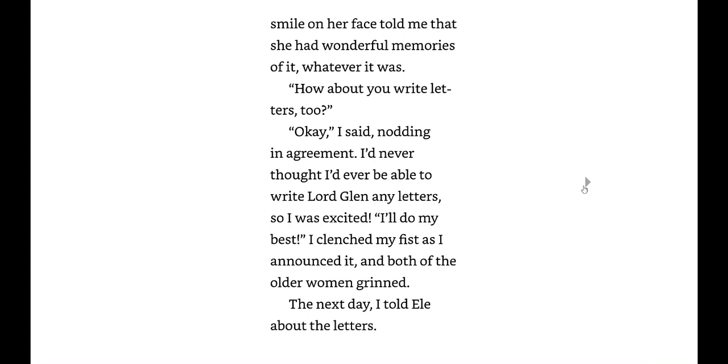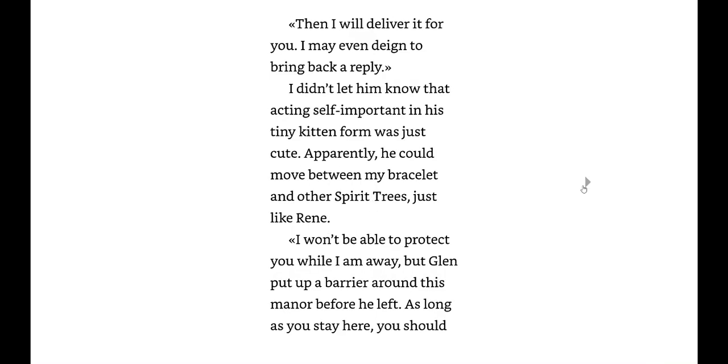How about you write letters too? Okay, I said, nodding in agreement. I'd never thought I'd ever be able to write Lord Glenn any letters, so I was excited. I'll do my best. I clenched my fist as I announced it, and both of the older women grinned. The next day, I told Elle about the letters. Then I will deliver it for you. I may even deign to bring back a reply. I didn't let him know that acting self-important in his tiny kitten form was just cute.